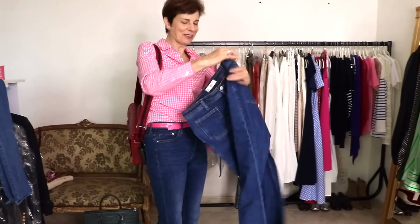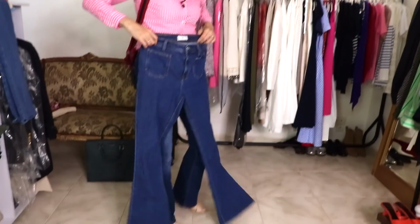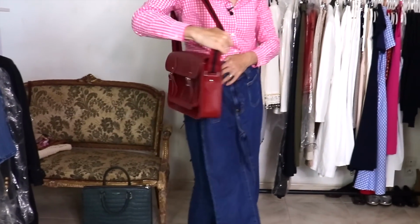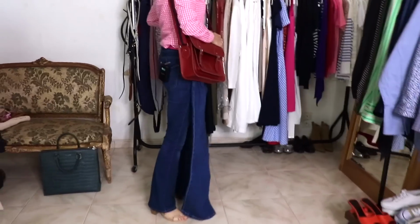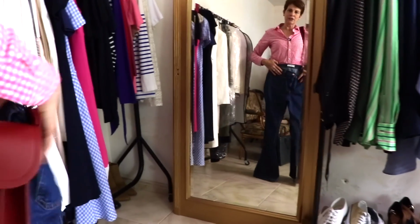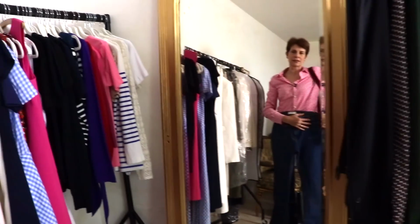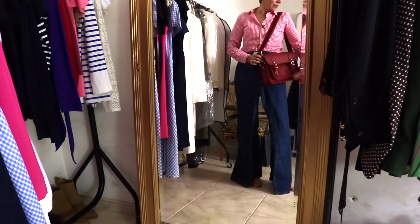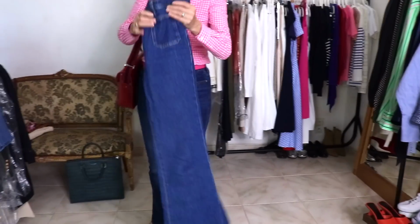Oh, I've got these cutest jeans with the two pockets at the front. These look amazing, and with a bag. Where's the bag gone? Look at that. Cute and cute. Got a pocket here and two pockets there. I love that against the bag. Oh, look at that. These were made for each other. Oh yes, so I like these jeans.